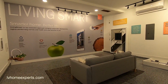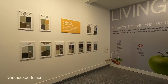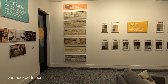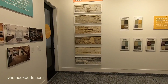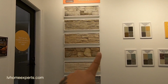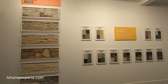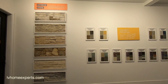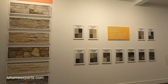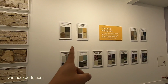Pardee, a lot of builders, what they are now doing is converting one of the garages into almost a design studio, to show you what you get as far as standard. As you can see right here, these are all the different types of stones based upon what elevation you pick. Keep in mind, you may be limited to what elevation you can pick, because based upon the master plan association and also the sub association, you can't have the same elevations or floor plans right next to each other. So these are all the color schemes.